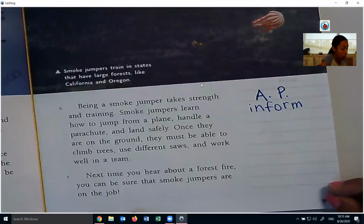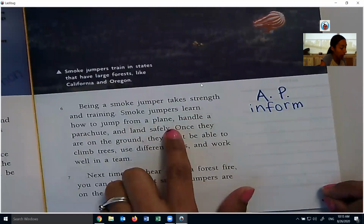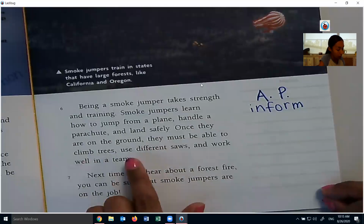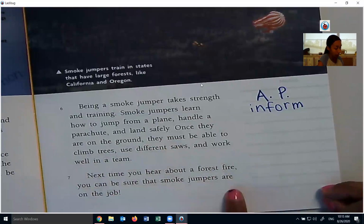Being a smoke jumper takes strength and training. Smoke jumpers learn how to jump from a plane, handle a parachute, and land safely. Once they are on the ground, they must be able to climb trees, use different saws, and work well in a team. Next time you hear about a forest fire, you can be sure that smoke jumpers are on the job. I'm going to go back to this page here.